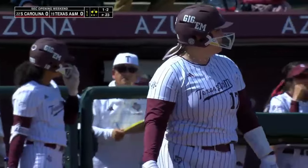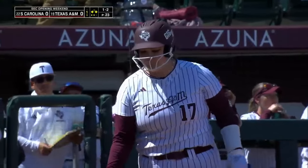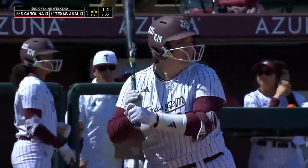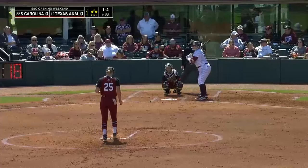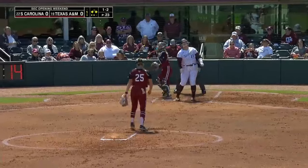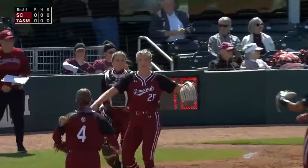They return 80% of their hits and home runs, 75% of their runs and RBIs from last season. And then you add in Jasmine Hill from Arizona State and Kennedy Powell, who had a tremendous freshman year at UCLA. Swings through it, the off speed from Hurd to dance out of a first and third jam.